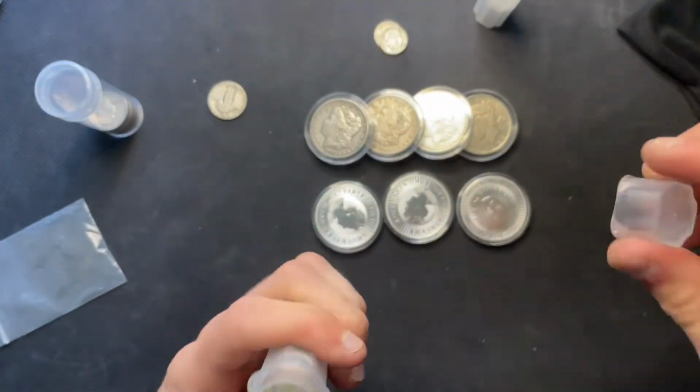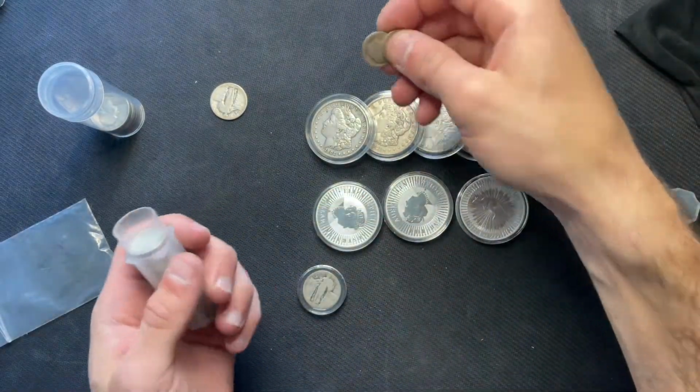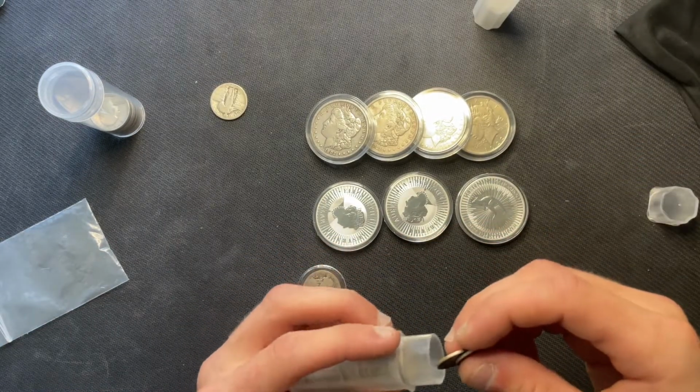And on my Roosevelt roll, I don't know how much I'm short, but I think I'm only short a few. So we will see. I think I need a couple more, actually. I don't think these two will do it.